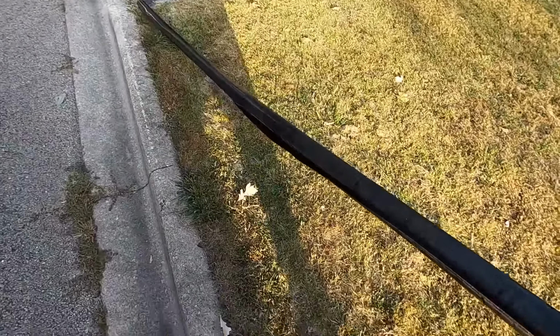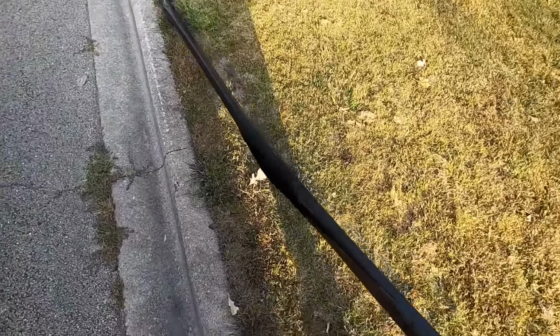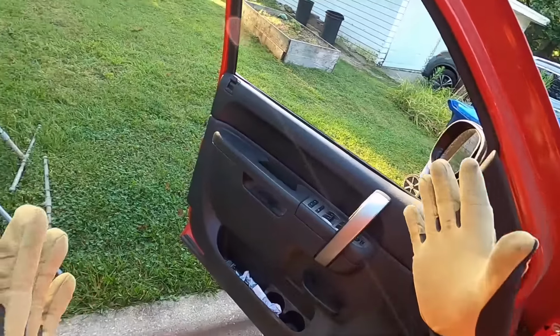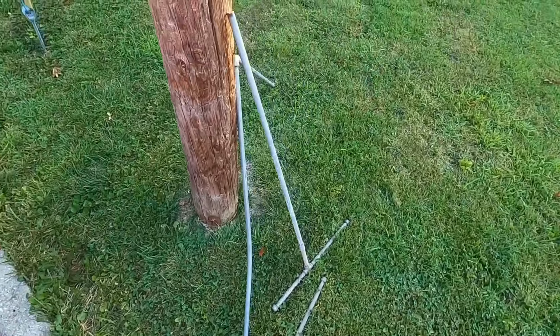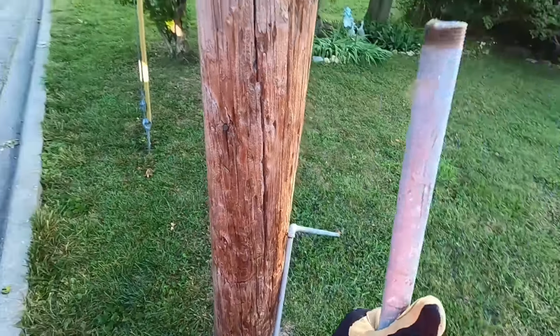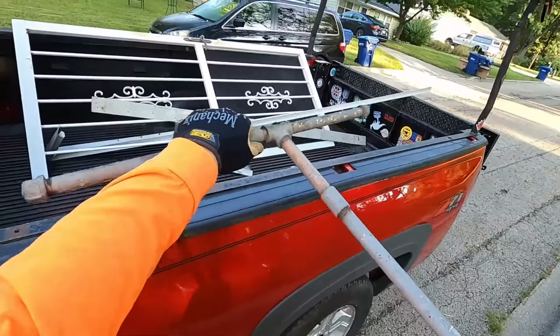I got tricked. Wow, I thought that was a basketball hoop. Nice. I so appreciate a scrap-friendly neighborhood, scrap-friendly community. Seriously. And this stuff's pretty beefy.